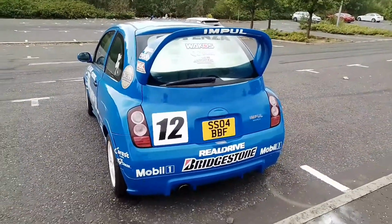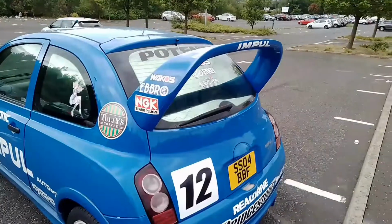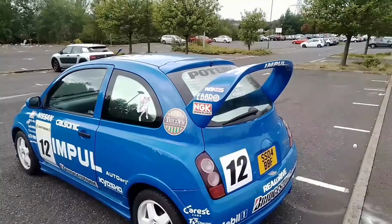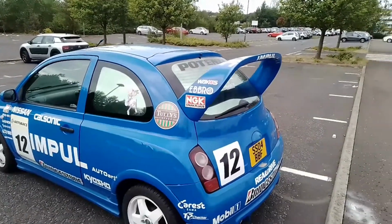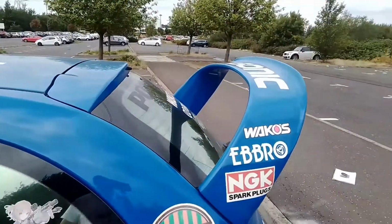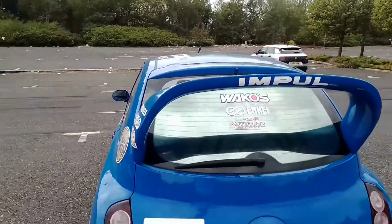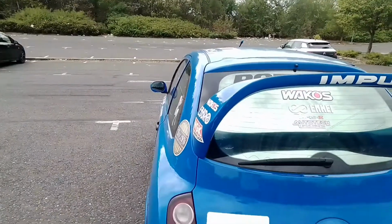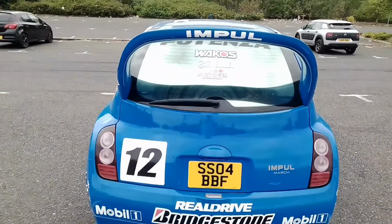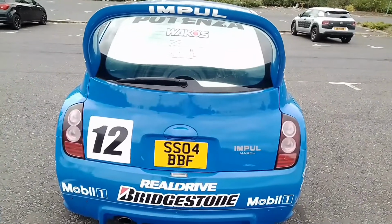Moving around to the rear is where the car's party piece is, with this huge Impul spoiler. This seems to be quite a common modification on Micras in the Micra owners clubs, that people actually seek out these Impul spoilers and try to make a replica. So we've got Calsonic on the top of the spoiler, we've got Impul here, Wacko's and NGK spark plugs. Again, we've got that silver tint on the rear windscreen. Again, a racing number. We've got the JDM style number plate recess.